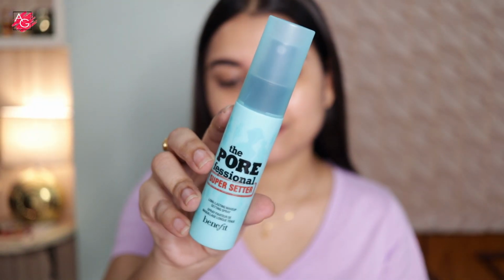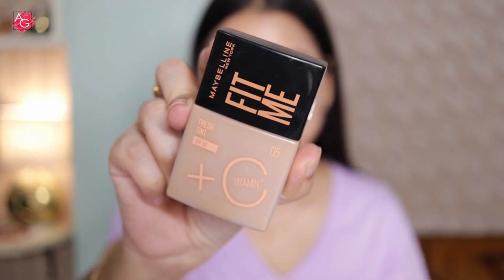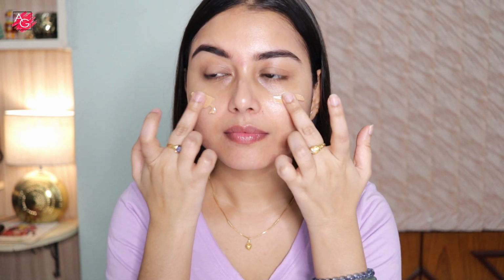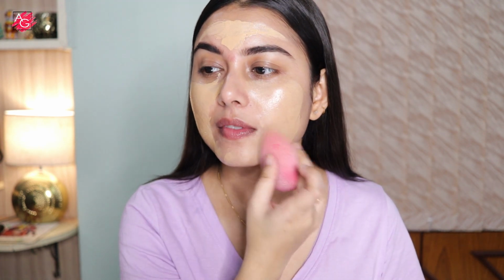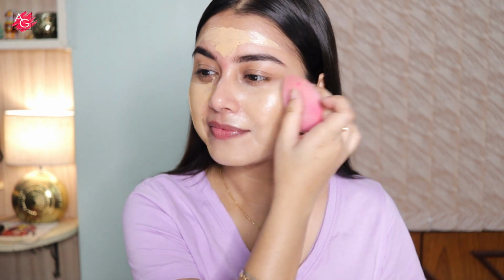In summer, I follow this one extra step, which is using a setting spray before starting off with my makeup. Here I'm using this Benefit Cosmetics Porefessional Super Setter Spray. I'm not gonna use any foundation today. Instead, I'm using this Maybelline New York Fit Me Fresh Tint. It has SPF 50 and vitamin C. I am in the shade 05. As summer is here, I ordered the shade 05. Otherwise, I would have ordered the shade 03 because 05 is more of my summer shade.